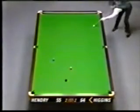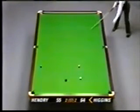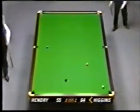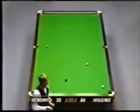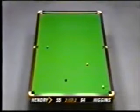Well, John steadying himself up. That was close. Now, has it gone far enough past the middle pocket, or can Stephen cut it in? Looks as if he might be able to snick the blue in. He's got to be careful with the white, though.